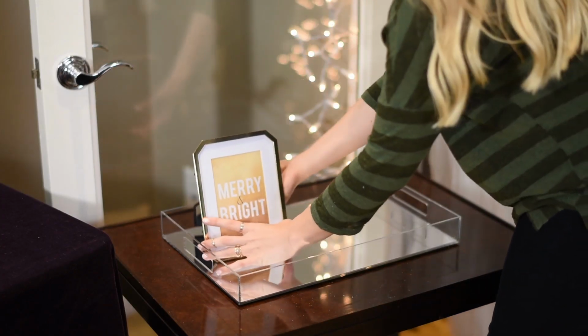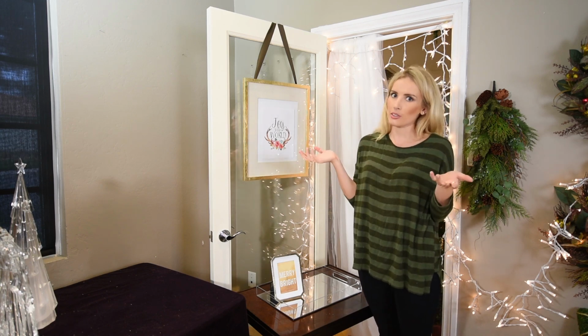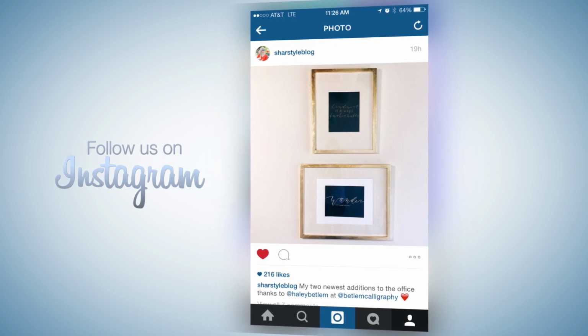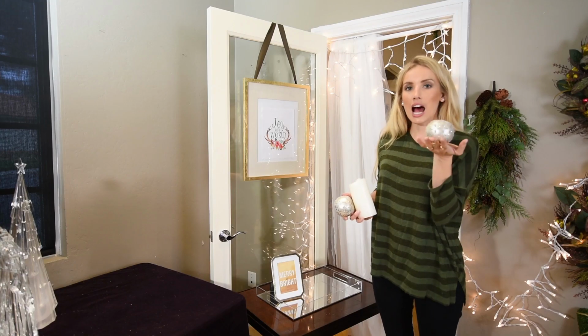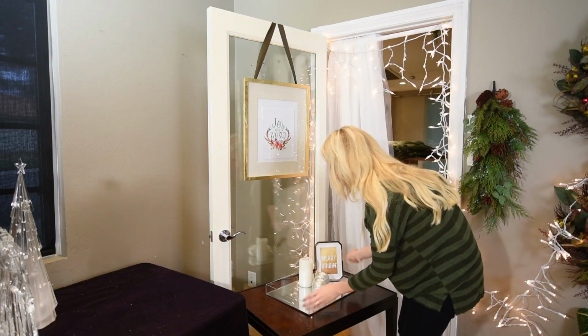Step number 2 is complete. We have our lights, we have our Christmassy print. Now, we need candles. Ta-da! Anything will work. A candle's a candle, and it's super Christmassy.